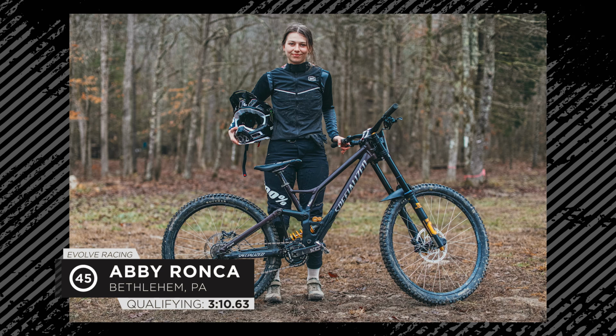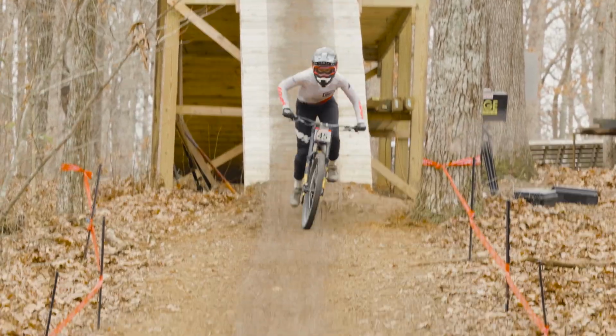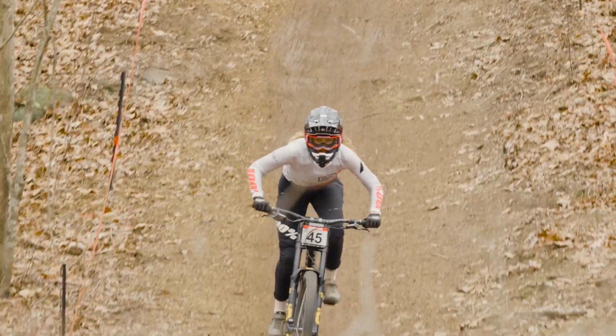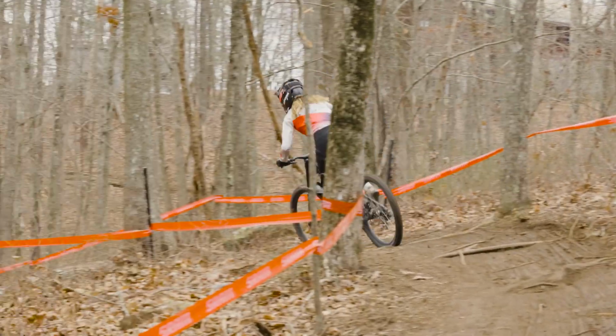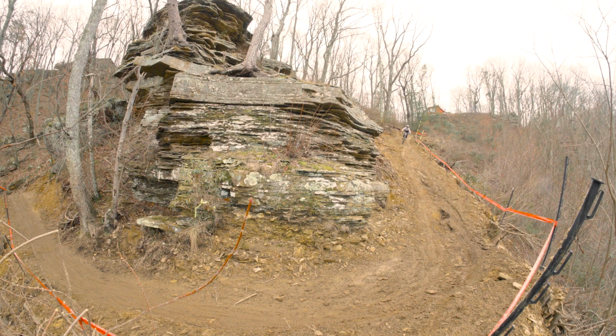Well, we'll see what Abby Ronca can put together as she takes to the course next. She is the defending champion from this race last year in 2023. And Abby Ronca is on a brand new program this year. She's on the Evolve Racing team with Evan Medcalf, looking to take on the races in the U.S. and internationally. Yep, good clean start for Abby.